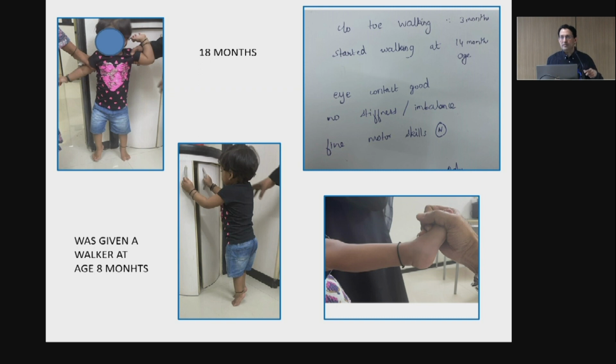Another thing which I've seen in practice over the years is if a child has been given a walker very, very early. For example, this child, the notes mentioned, was walking on his toes at age 3 months, which is hard to believe. But the parents were saying that we gave the child a walker very early, and he started walking without any support at 14 months. Had good eye contact, had no stiffness, so there were no underlying neuro problems. And this child actually presented with a very tight TA. Now, this is what I've seen in practice: if you give a child a walker very early, the calf muscles, the flexors, are always overactive. And these muscles then virtually go into something like a spasm, and they get persistent toe walking.